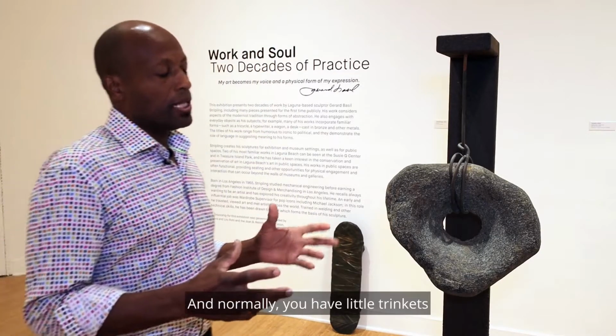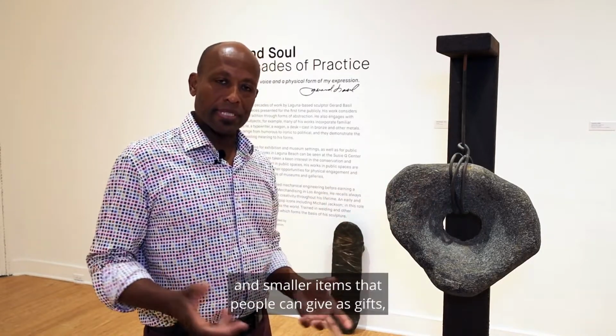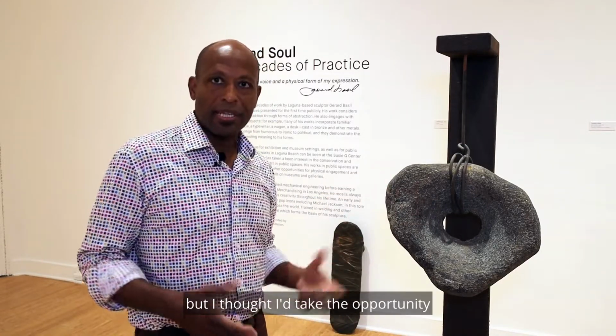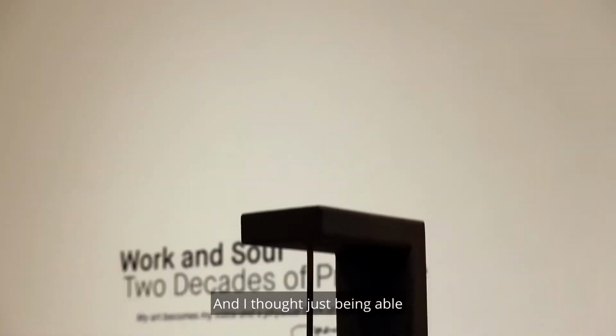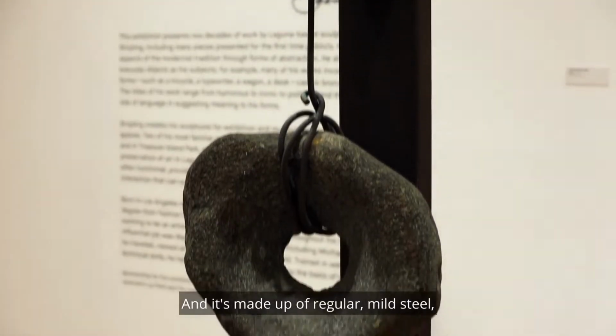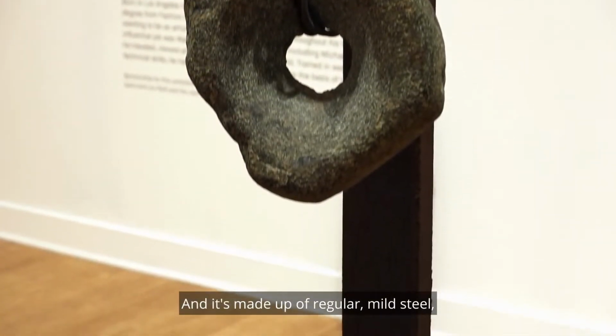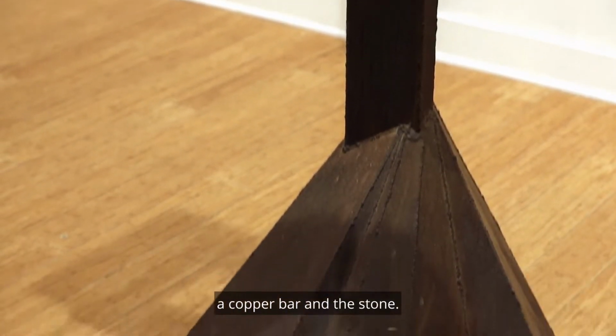And normally you have little trinkets and smaller items that people can give as gifts, but I thought I'd take the opportunity to show a large piece of fine art. And I thought just being able to talk about a piece of art would be great. And it's made up of regular mild steel, copper bar, and the stone.